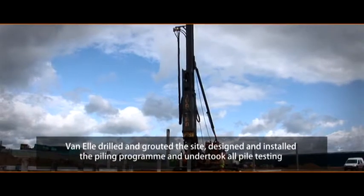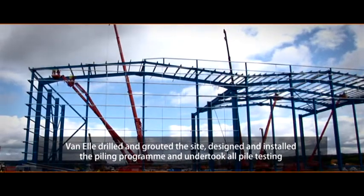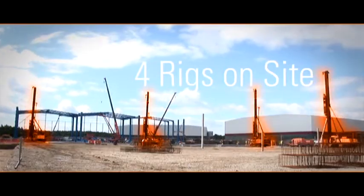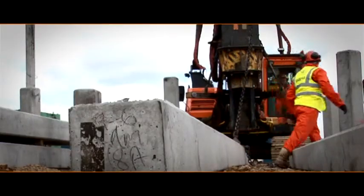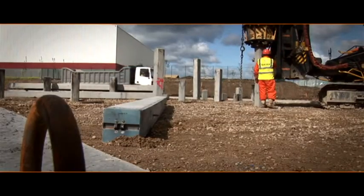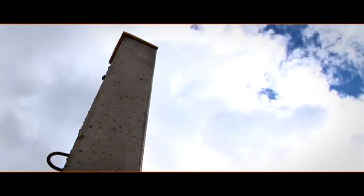The key thing is speed, pure speed. The units come precasted off site, they come to site already cured, they're driven in the ground. It gives instant access straight onto the pile. You're not waiting for curing times, you're not waiting for cube results. The piles, once installed, are good to go.